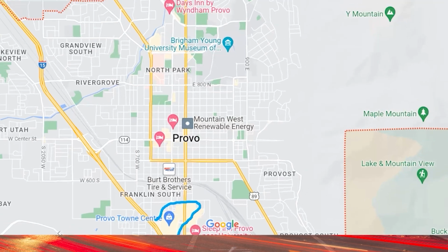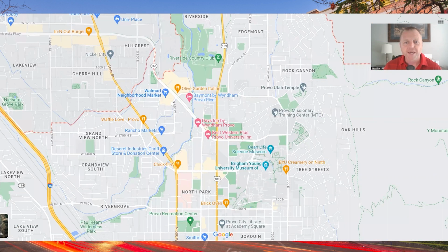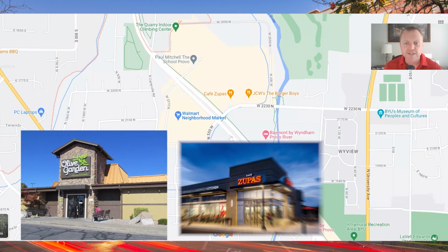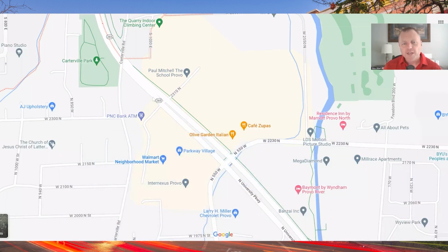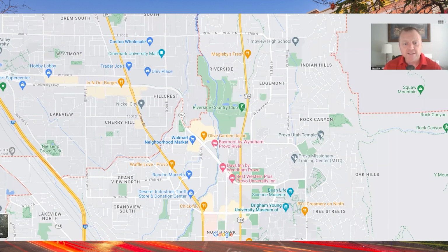So let's zoom in, show you a little bit closer look at these areas. And so starting up here on the northern end by the country club, you can see that we've got the Walmart Neighborhood Market right there, handful of different restaurants. And this is going to be just inside the border of Provo. You've got your Olive Garden restaurant, your Cafe Zupas right there. And I'm not going to zoom in on the Orem stuff where the University Mall is located. You can watch the Orem map tour video to get more details on that.